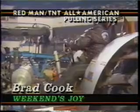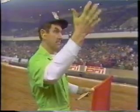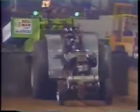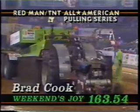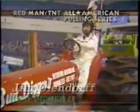Okay, folks, let's get ready to get with the program here now as the Allison aircraft engine gets ready to go. Once again, Brad Cook out of Russellville, Kentucky. Round of applause. First time he's ever pulled here in Louisville, Kentucky, folks. Young Brad Cook out of Russellville, Kentucky, and the weekend's joy. Okay, folks, here we go. Out of Missouri, Jim Olendorff, the Bud Digger II, homemade tractor, 572 cubic inch Chevrolet motor on board as he gets ready to come on down right here.